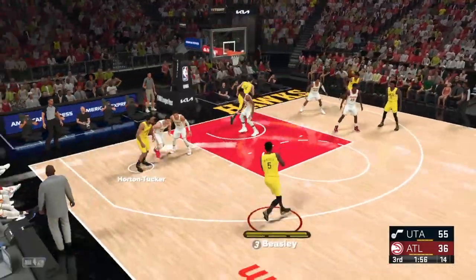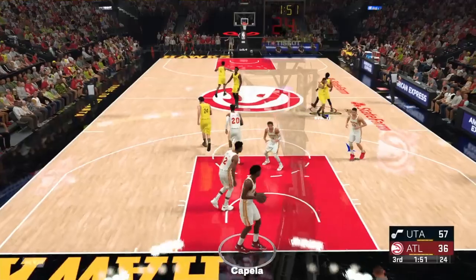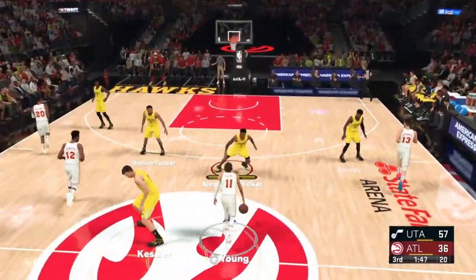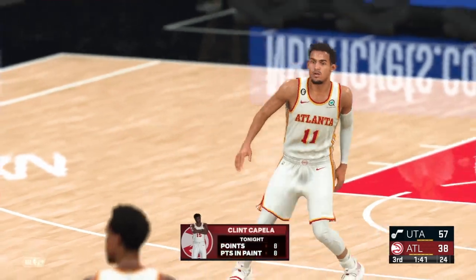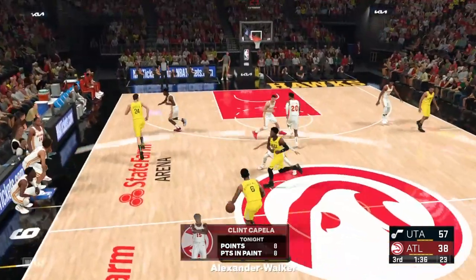Horton Tucker on the wing, guarded by Young. Beasley. And again, it's Utah. Boy, he saw the pass coming, and Beasley was shot ready on the catch. To the inside. And the slam dunk by Capella. A threat to hammer home the alley-oop.